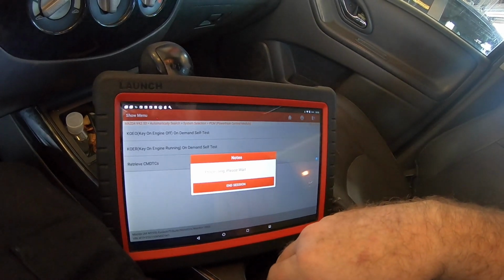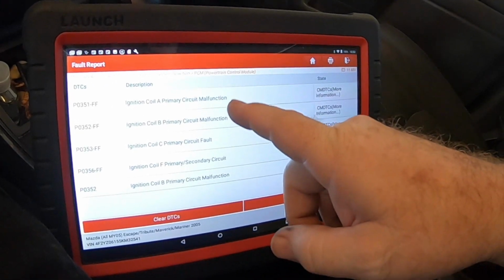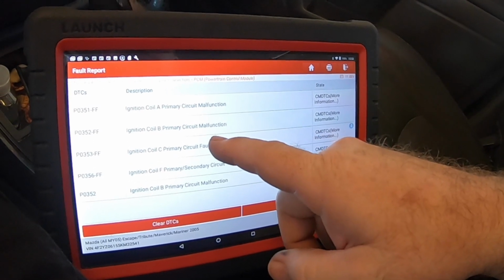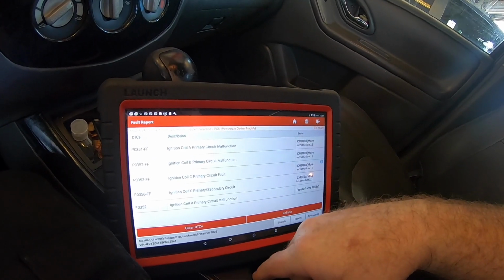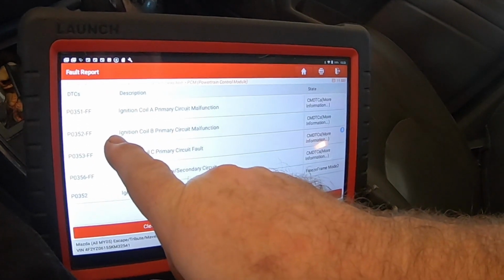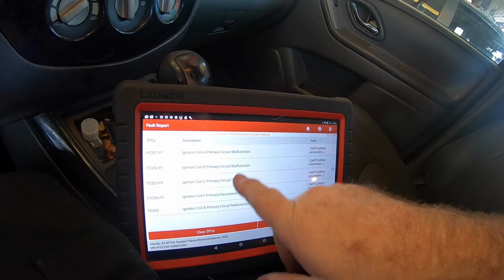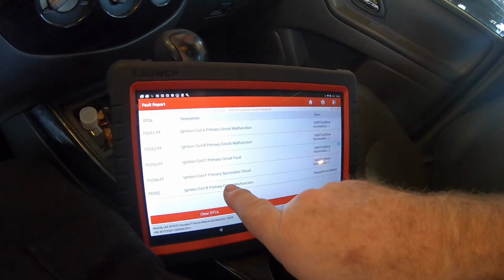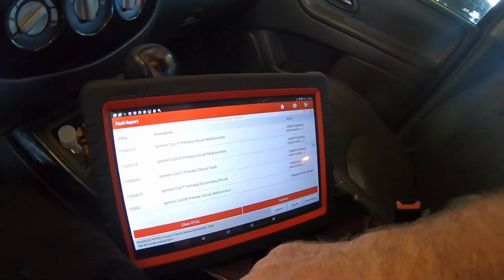Constant memory drivetrain codes, otherwise known as country music DTCs. Ignition coil A malfunction, B malfunction, C malfunction, F secondary circuit, B malfunction. 352FF. Oh, there's a freeze frame for that one. That's very strange. Now, someone's been testing to make these codes happen. That's not right. I'm going to clear these codes and drive it and see what codes come back. But first I'm going to look in the Rasta pattern. The Rasta man.